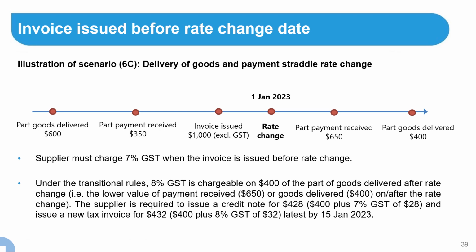Under the transitional rules, 8% GST is chargeable on $400 of the part of the goods delivered after the rate change, being the lower value of payment received or goods delivered after the rate change date. The supplier is thus required to issue a credit note for $428, comprising $400 of the sales price plus 7% GST amounting to $28, and issue a new tax invoice for $432, which is $400 plus 8% GST amounting to $32. This is to be completed by 15 January 2023.